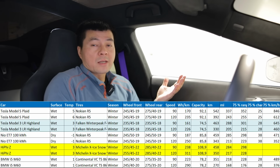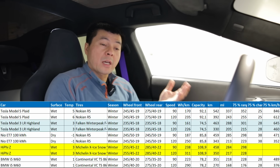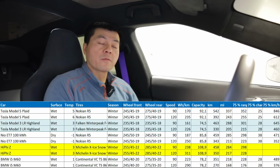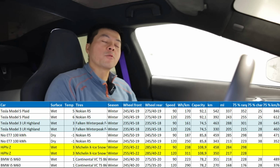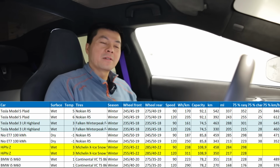I don't know how to say it, but the i5 was in fact really nice to drive, and the thick steering wheel, everything was just a nice feel. You can feel that is quality. You get what you pay for. Here you also get what you pay for, but at least the i5, in comparison, since I tested it recently, has only 84 kilowatt hours. Here you get 120 kilowatt hours. So in terms of range, which this test is all about, the HiPhi beats the heck out of the i5. Yeah, there are so many similar names.